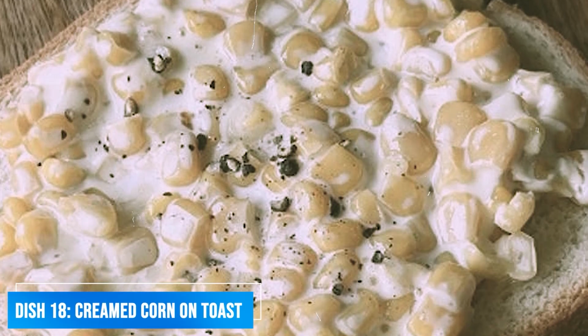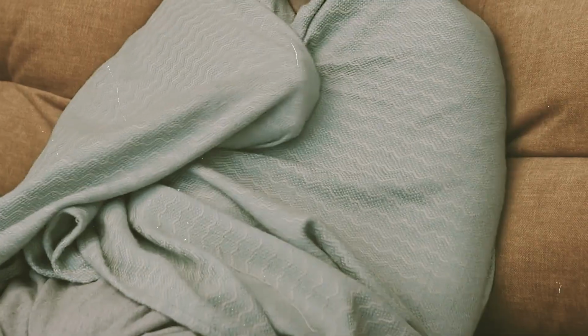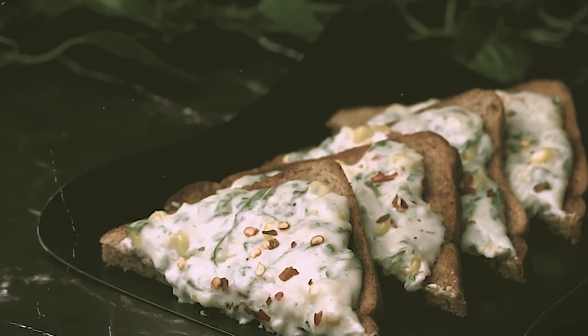Dish 18, creamed corn on toast. Sometimes, the simplest meals are the ones that wrap around your memory like a warm blanket. Making cream-style corn to go with dinner. And creamed corn on toast was just that kind of meal during the Depression.